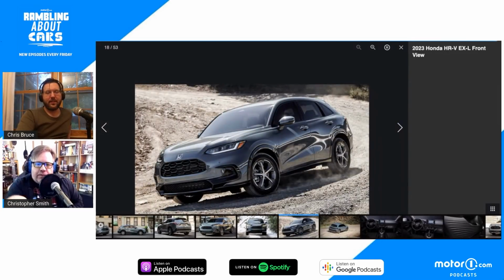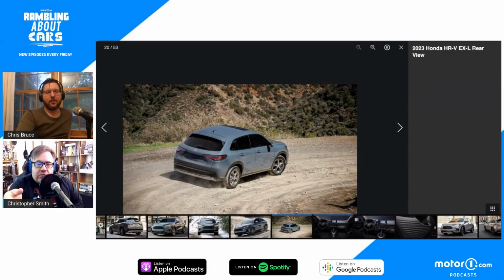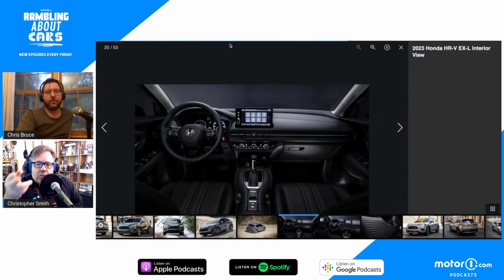And if I'm looking for just a small crossover in this segment, the HR-V really has my attention right now. And totally. With the interior, with the extra space inside, it's small without being small, I guess, if you understand my meaning. So yeah, I'm excited to see how that goes for Seth, Honda.